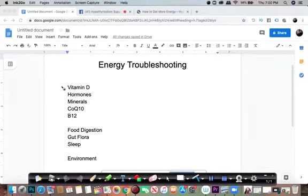So number one, the very first thing is vitamin D. This is possibly the most important one that I have come across, and this is where it all starts. I want you to think of your body as a battery, and really every cell of your body is in fact a battery. Vitamin D and hormones, to me, are essentially the charge of the battery. As your vitamin D levels drop or your hormone levels drop, then your energy levels drop.